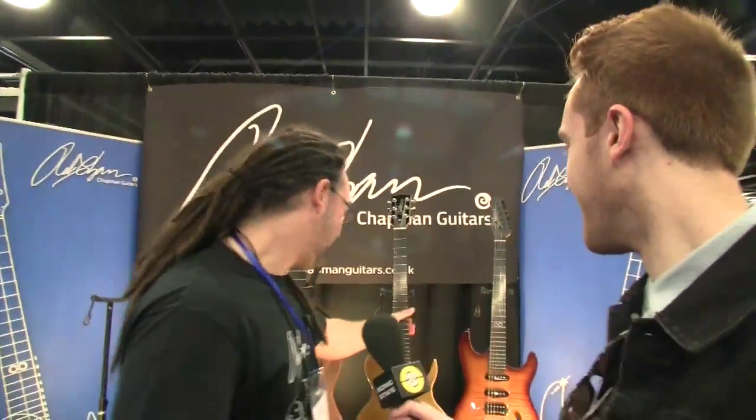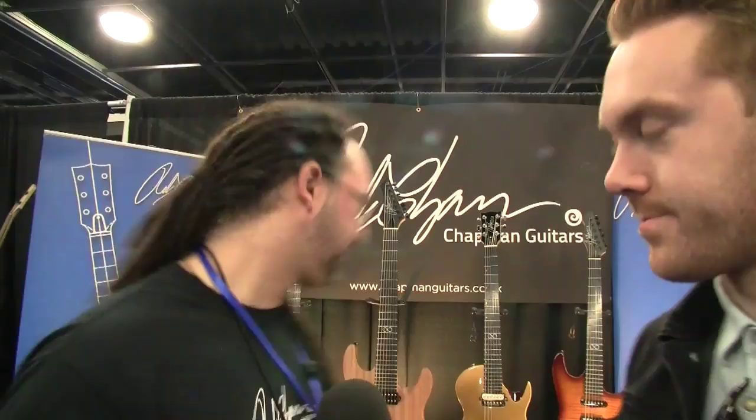So that's the gold top. We call it the ML2 Classic because it's like a classic vibey thing. And then I have a signature guitar which I love to pieces, but fuck that.